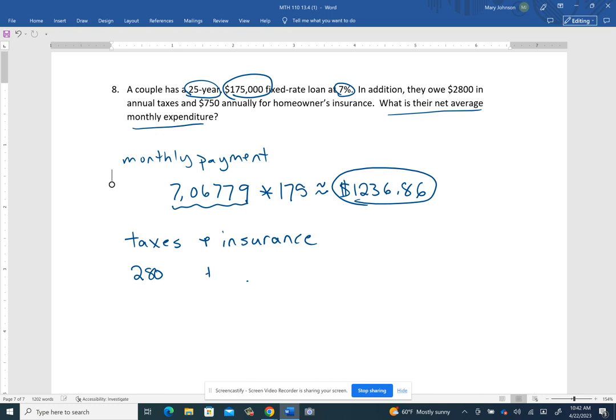Let me try again. Okay. The taxes were $2,800. And then the insurance was $750. And those are both annual. So I'm going to add those up, and that's going to be $3,550 a year that I owe for taxes and insurance.